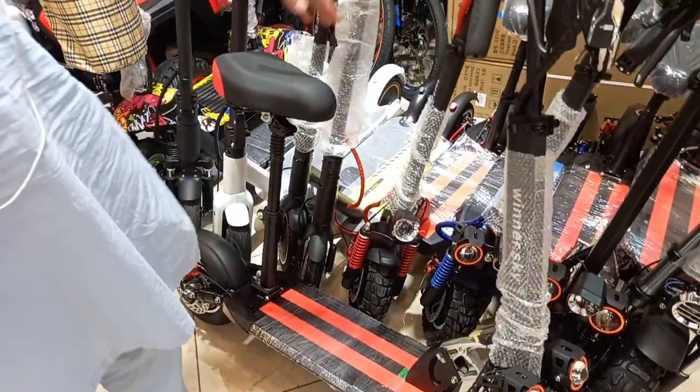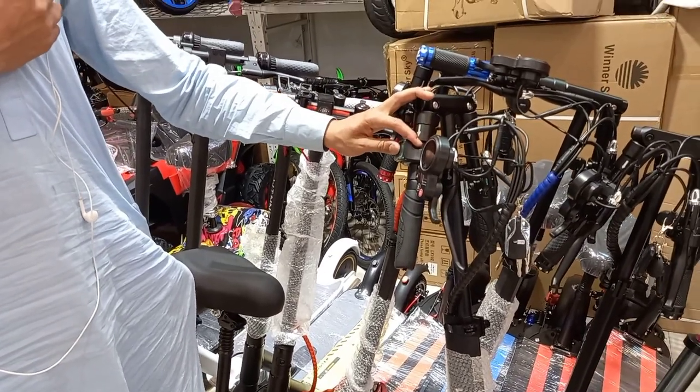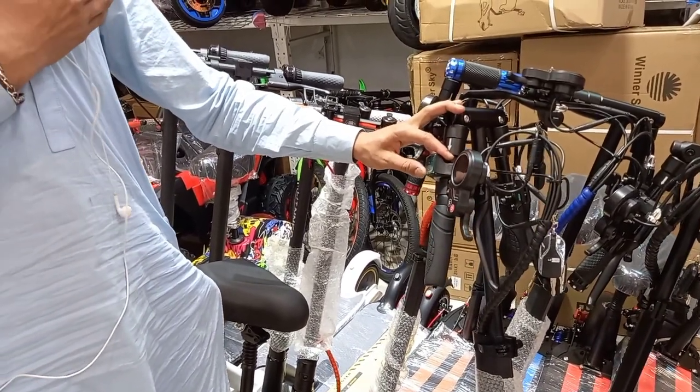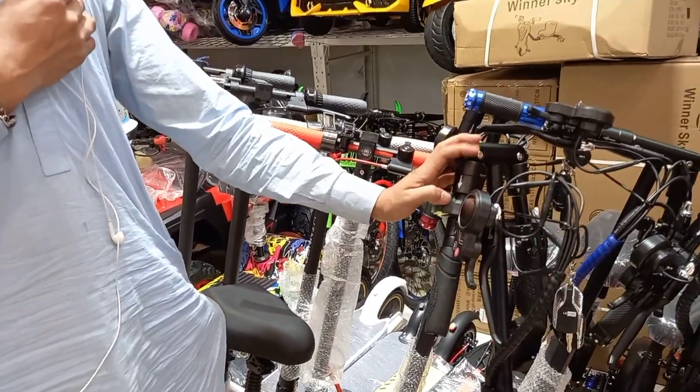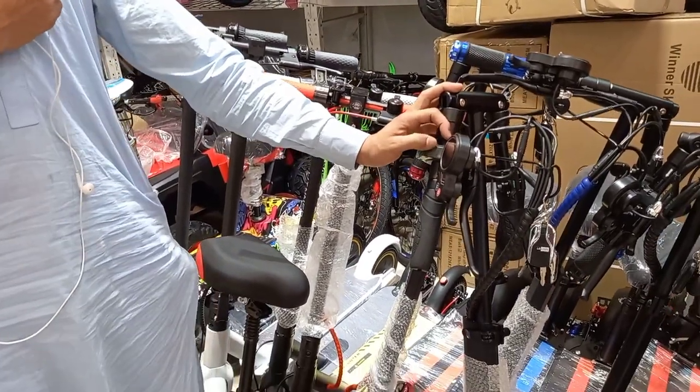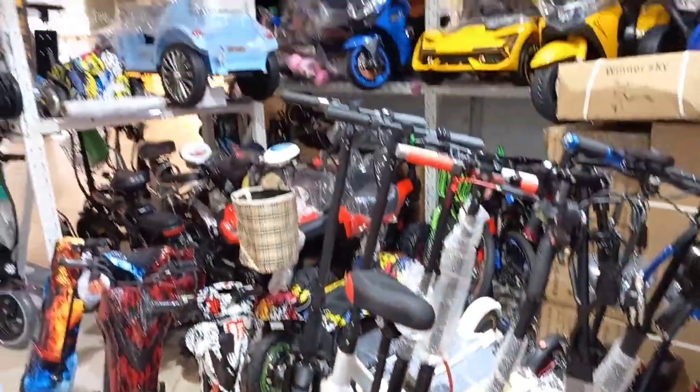$1,300. This one, 35 to 40 kilometers. Is there a warranty or what? Warranty have. How many? 6 months. Okay, 6 months. Okay, brother. Thank you.